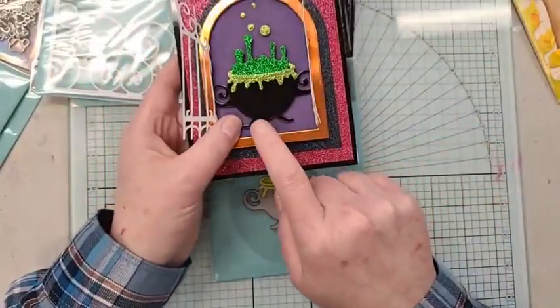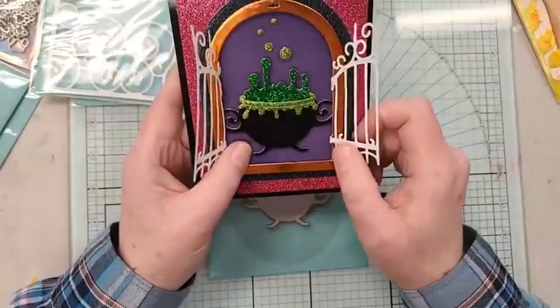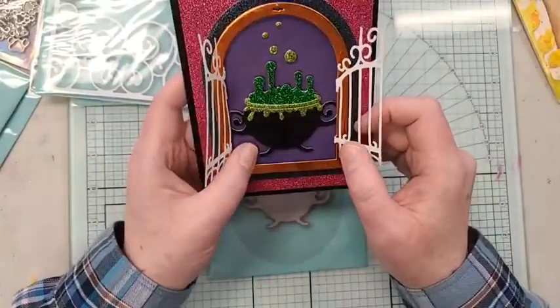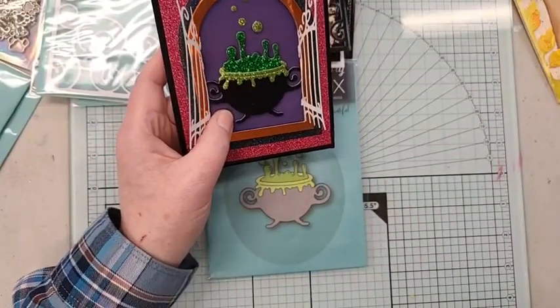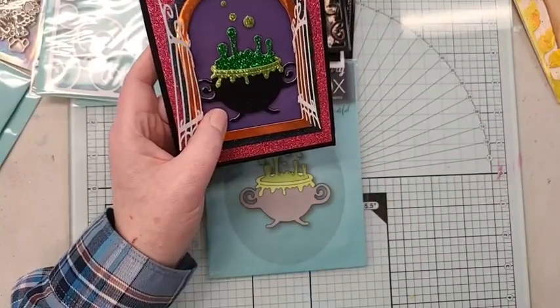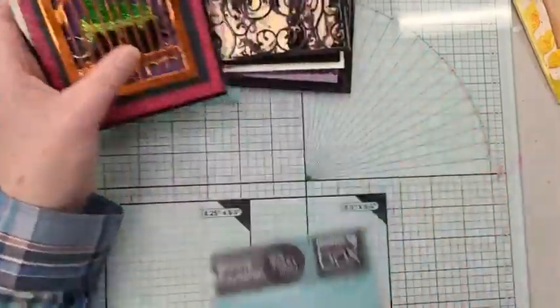If you wanted to do it in something other than black glossy, you could also run it through a little embossing folder or something like that if you wanted to give it a little bit of a texture. Even maybe one of Tim's embossing folders to give it that kind of metally, yucky look. So that's the cauldron.